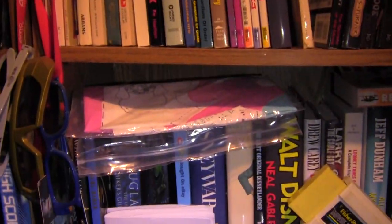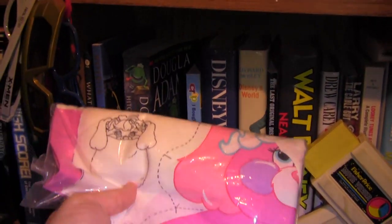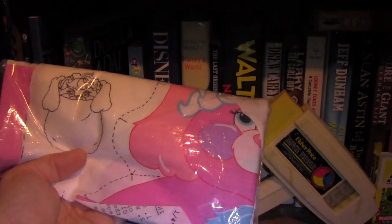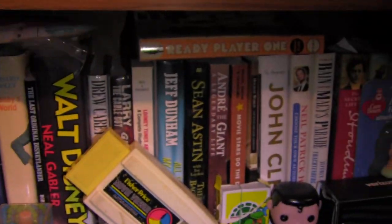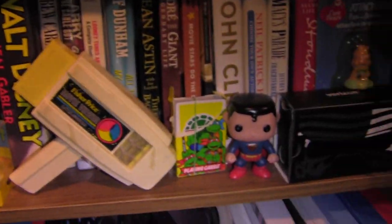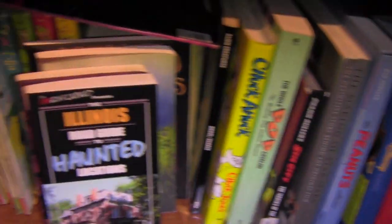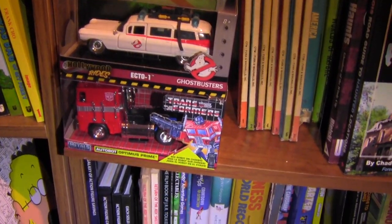Again, more books, like this is a Popples. It was never done, but it's for a pillow. So you cut that out and you could make Puzzle Popple basically, and she could tuck into herself. It was kind of neat. Fisher-Price movie viewer, and again, a bunch of metals, die-casts, Ecto-1 and Optimus. So just some neat stuff.